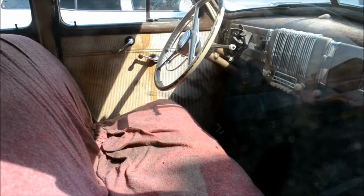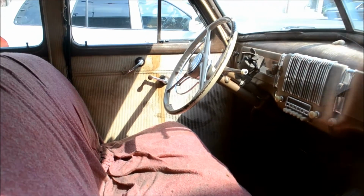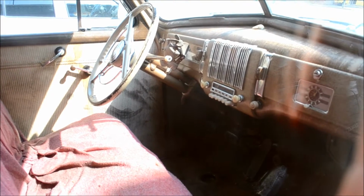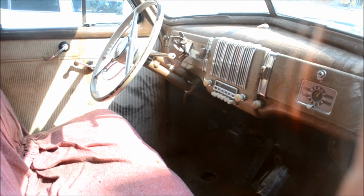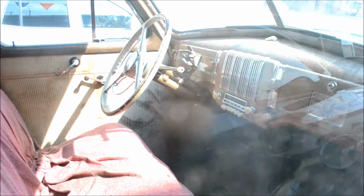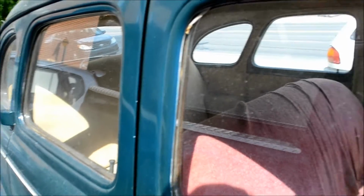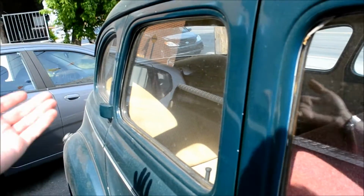My new friend here says he's only had this car a few weeks, or a couple weeks. It's in lovely condition. Look at that, right? Original, right down to the radio. Hey, it's got a radio, man. That was a big deal back then. That's bonus points, because even if it doesn't work, why? Because radios in cars, the first car that had a radio was 1938.